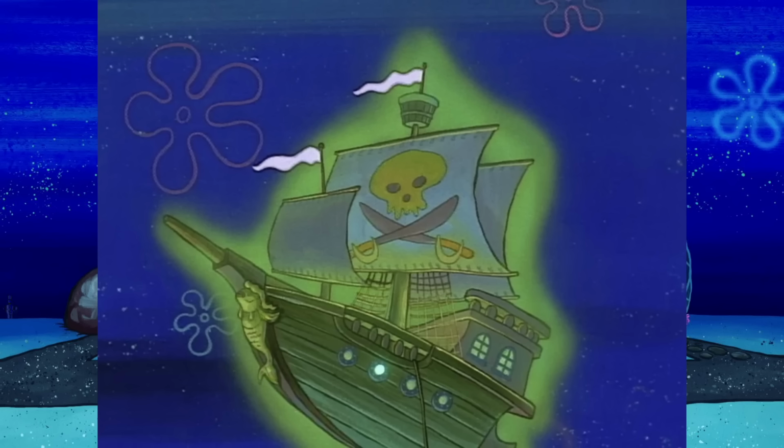It looks like the Dutchman's ship exists in some sort of its own ghostly dimension, because when SpongeBob and Patrick try jumping off, this is all that happens.